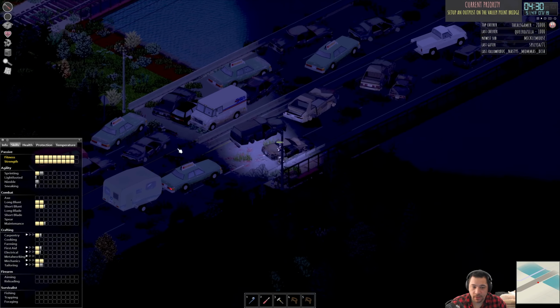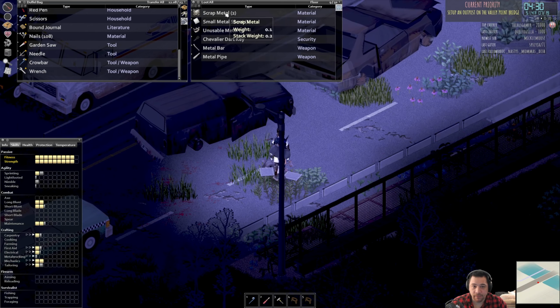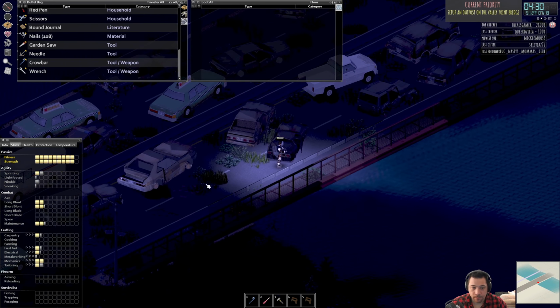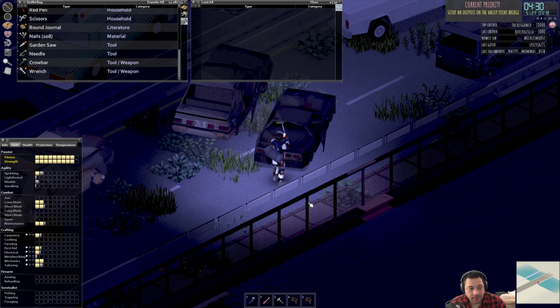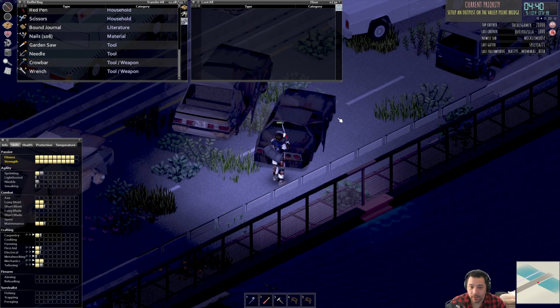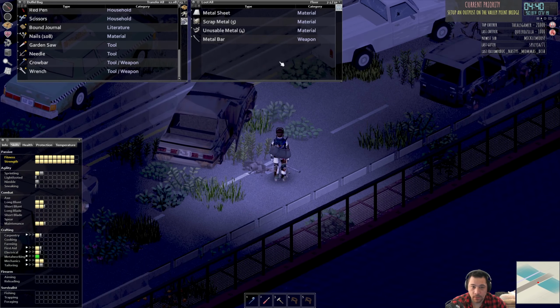Yeah, there's a whole lot of taxicabs around me. All right, this gave me some scrap metal. Also, gave me a key to probably the vehicle itself. Oh, wow. The amount of metalworking XP is incredible. Look at it jump. This is going to be really good to level up my metalwork, as I sort of suspected. Boom! One whole level.